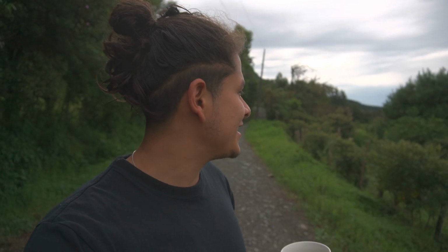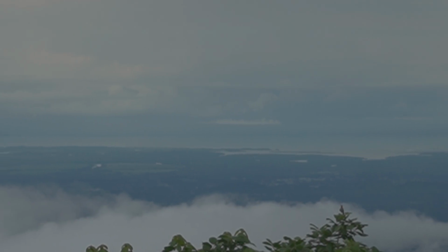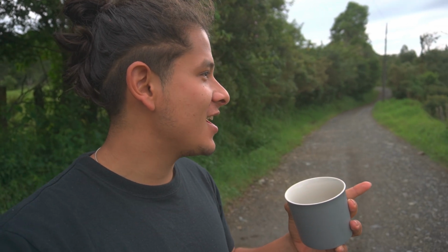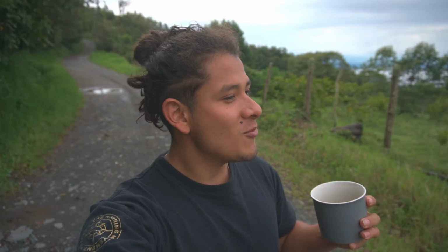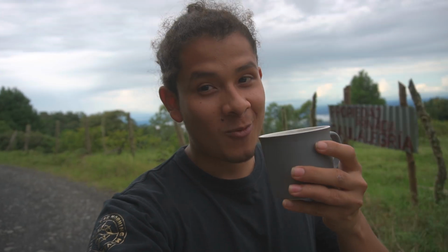Hold on, what is that? That looks like the ocean right there. Oh my goodness. Morning walks are the best. I never realized we can see the ocean from here. It seems too close to me. Maybe it's just clouds on the top of the mountains, but wow, that is dope. Morning walks are the best. And they are better when you have your coffee.